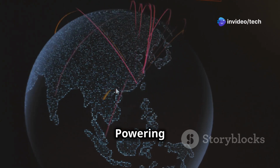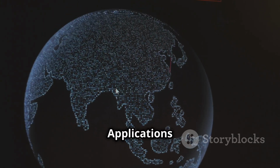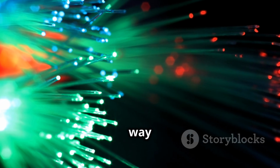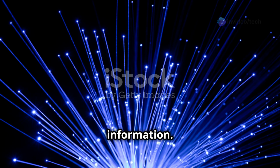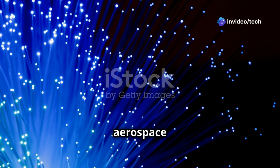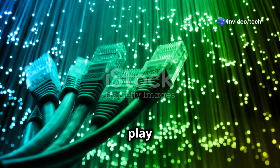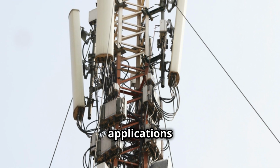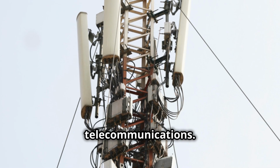Section 4. Powering the information age: applications of fiber optics. Fiber optic cables have revolutionized the way we communicate and access information. From high-speed internet and cable TV to medical imaging and aerospace engineering, fiber optics play a pivotal role in countless industries. One of the most prominent applications of fiber optics is in telecommunications.